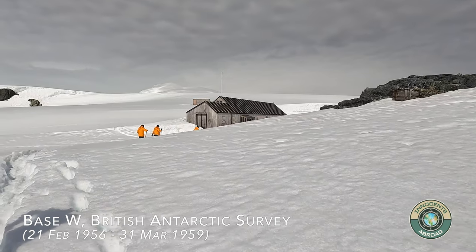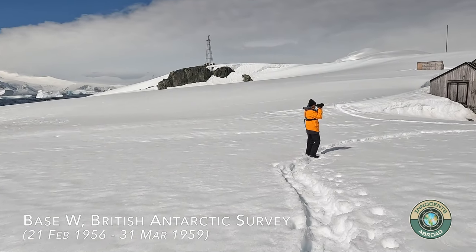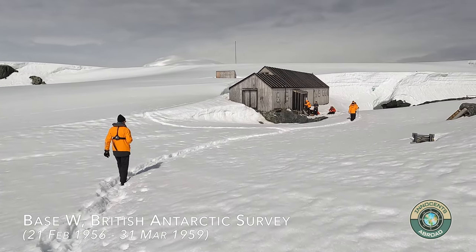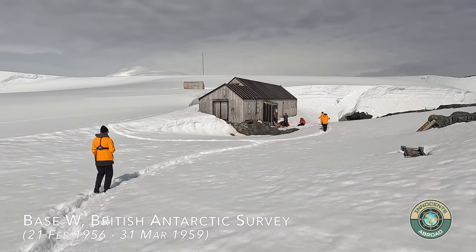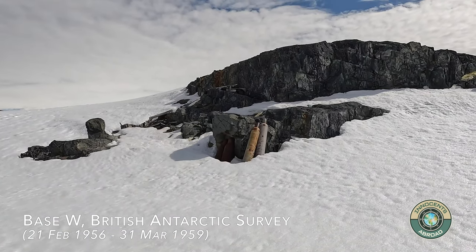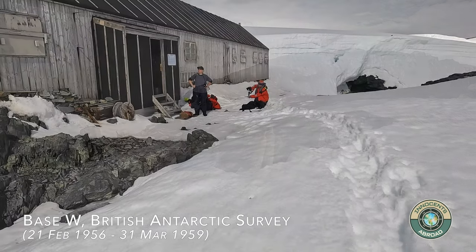Detaille's Base W is a bit of a time capsule. Due to rapidly encroaching ice hampering resupply and relief, the base was ordered to be abandoned suddenly. With very short notice, all personnel departed, leaving many of their items behind and rendering this place a very well-preserved look back at life at that moment.